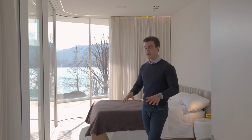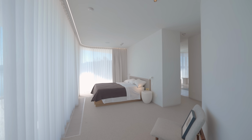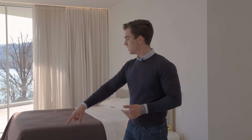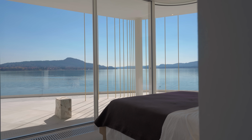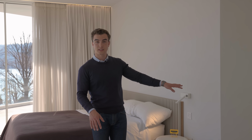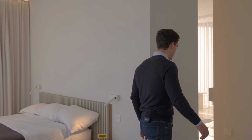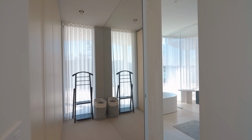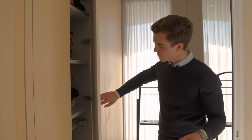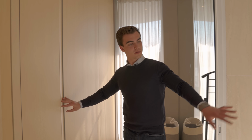And finally, the master bedroom of the villa. It is very spacious, full of natural light, and all of these curtains can close for full darkness. Over here you can notice the split for the air conditioning or the heating, but there is also underfloor heating. On this side we keep going and we find on the right this large walk-in wardrobe with hidden door handles, and on the left we have the ensuite bathroom.